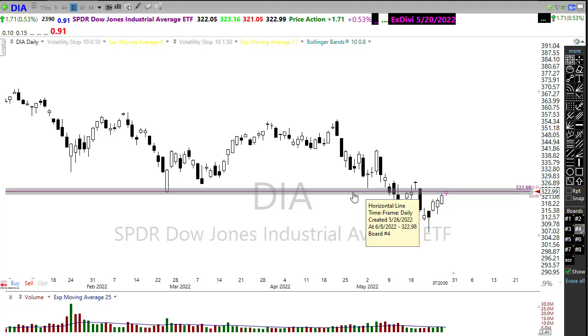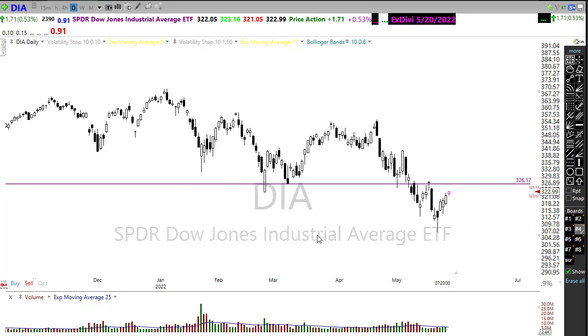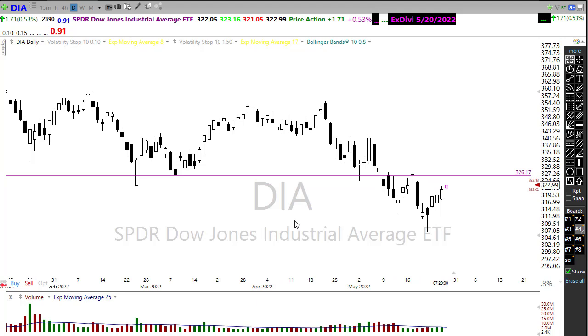If they can continue to follow through and push on up, then we may be able to squeak through this little resistance area here, come right up into here. That's a more substantial resistance in the chart. So if they can push on through, that would be interesting.